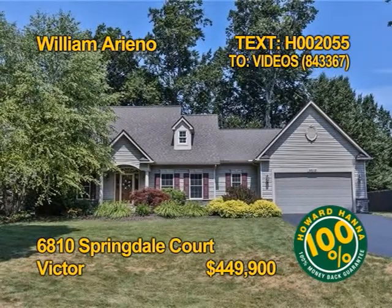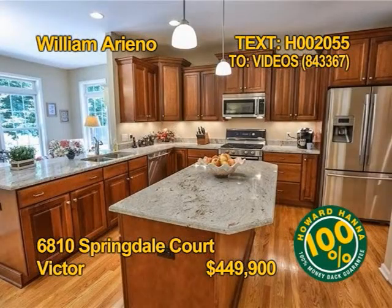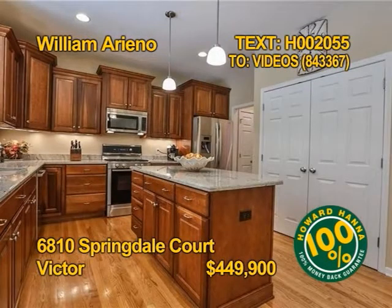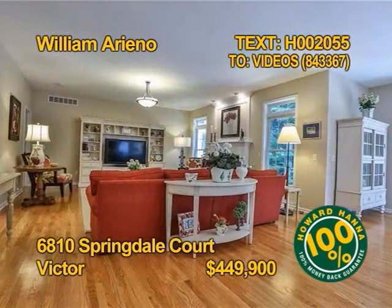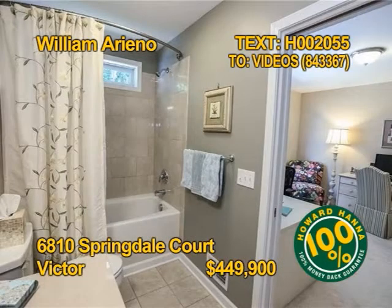You'll find this incredible Cape Cod on a cul-de-sac in Victor. The kitchen has an abundance of custom-designed cherry cabinets with granite counters. There's a large breakfast island and a pantry. It's open to the beautiful great room with a gas fireplace and a morning room. You'll find 3 bedrooms, 2 full baths, and 1 half bath in this home. Contact William Areno today.